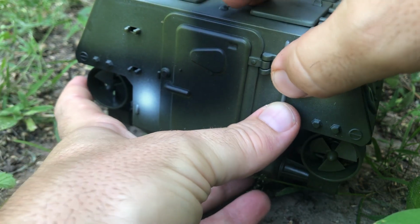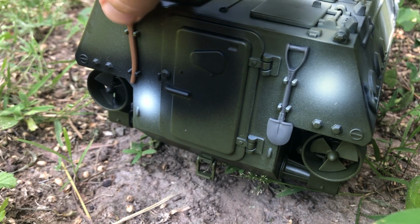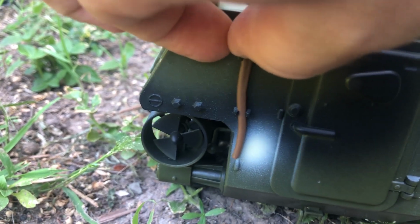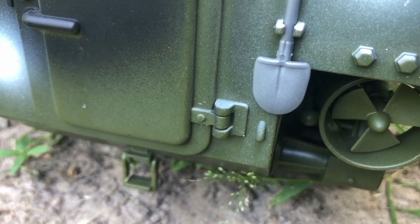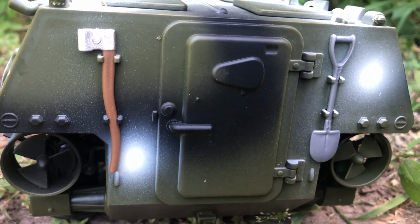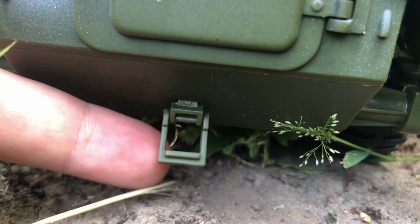There are 2 brackets round the back that accept the spade and axe. I was concerned that they would be easily dislodged, but in actual fact they are pretty secure and should stay on when moving through rough terrain or even water. Don't let these hinges fool you, the back hatch will not open, but it is sculpted well enough to make you question. I mean, look at those hinge cylinders and how deep the grooves are cut.